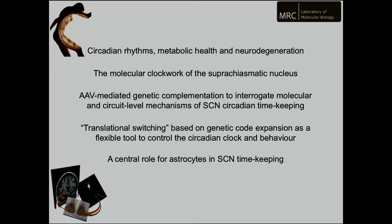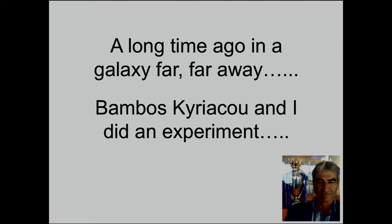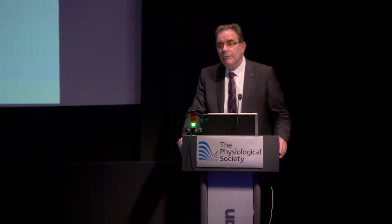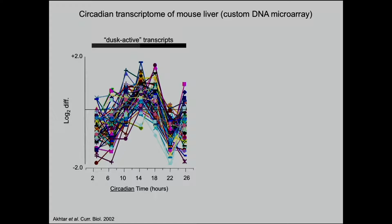So to start off with the beginning, long ago in a galaxy far, far away, Bambas Kiriakou and I did an experiment, and this is him with the Premier League trophy that Leicester City won. We did an experiment way back, last century, it really was, a long time ago. And we just collected liver tissue from mice under free-running conditions. So these mice were in continuous dim red light, not on a light-dark cycle, so they were operating in circadian time. And we used what was new technology at the time, customized DNA microarrays. And this is what we found.